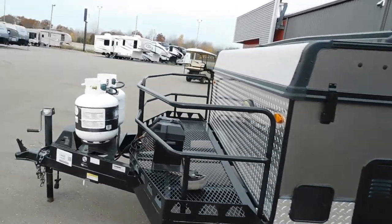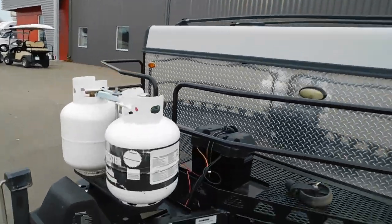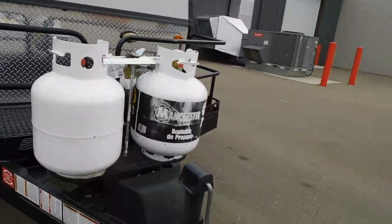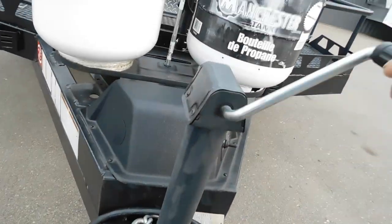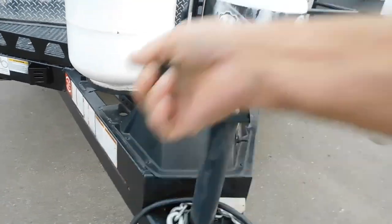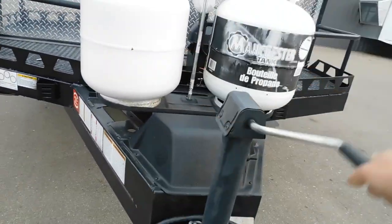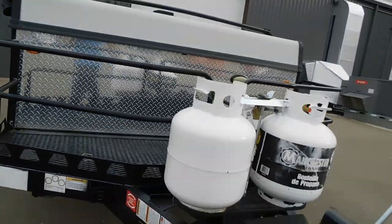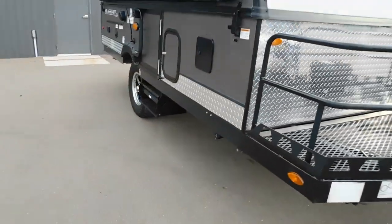First thing we're gonna do when arriving at the campsite, after you got it all backed in and parked, we're gonna level our unit. You'd have a hand crank on this, simply raise or lower till you've got your unit level. Bring it up a little bit because it was a little bit off. But you got your unit level.